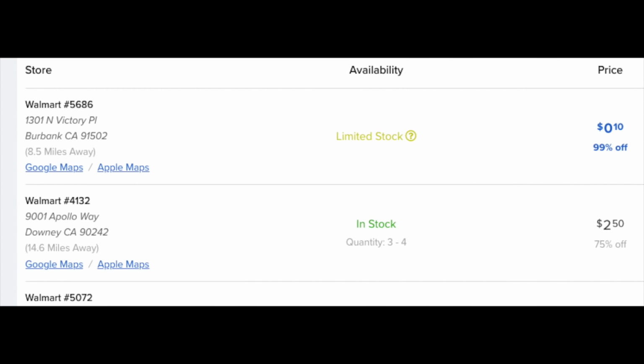Here it is. In Burbank, it was 10 cents, and I think somebody hit it really hard. That is 99% savings, which is awesome. Over in Downey, it's $2.50, so 75% off. And then I got it for $1, which is still a killer price point considering you're getting a binder, a folder, and then a book with paper in it.